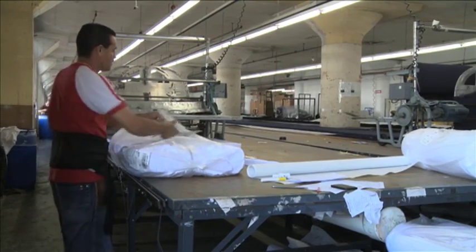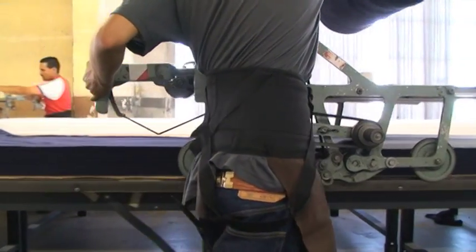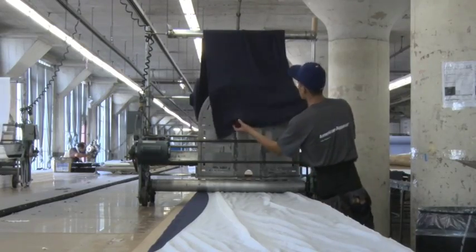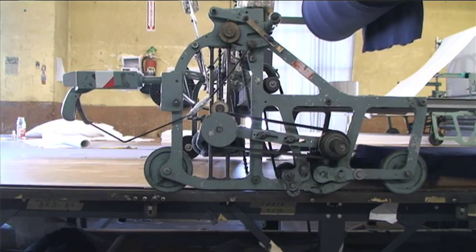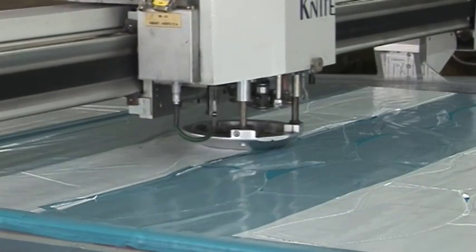We have several different types of cutting machines. One of them requires a fair amount of human labor, like you can see here. The fabric is laid out and pressed by employees. In other cases, it's actually a cutting software that generates the cuts.